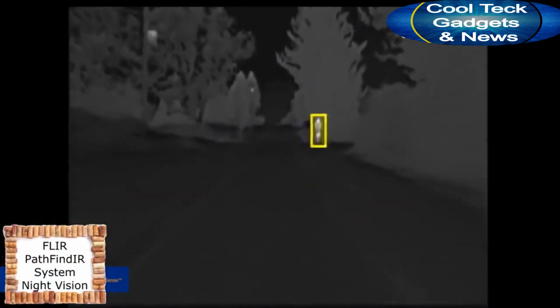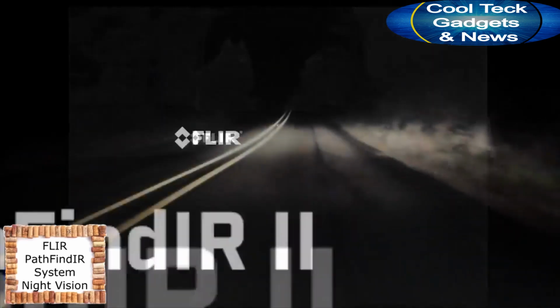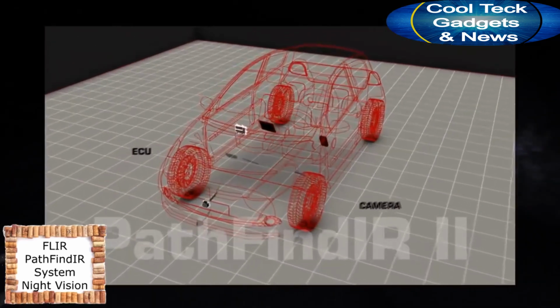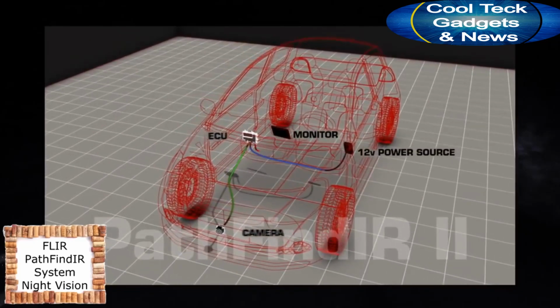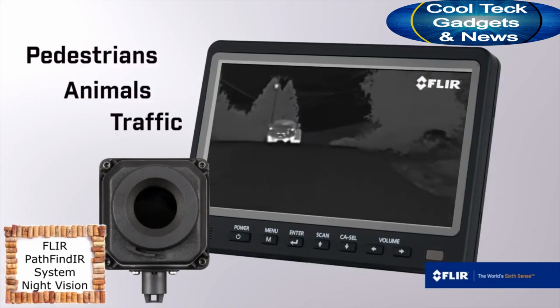Driving at night, a split second can make the difference between a close call and a tragic accident. The FLIR Pathfinder 2 thermal night vision system makes night driving safer by giving you more time to see pedestrians, animals, and traffic ahead.